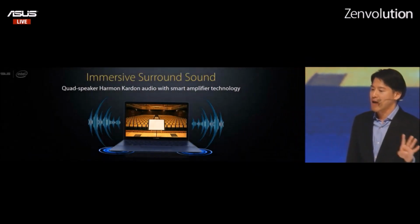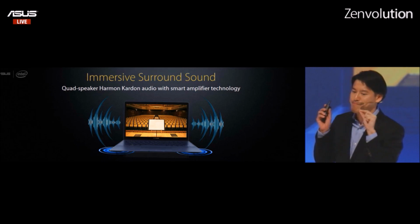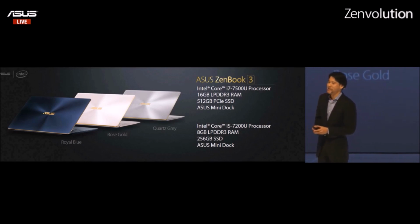With speakers from Harman Kardon, we are able to provide you with a true surround sound, 4 separate high quality speakers, and 4-channel amplifier, and with a 5-magnet new design construction, which provides you with the best in class distortion free sound quality. The world's most prestigious PC, ASUS ZenBook 3.